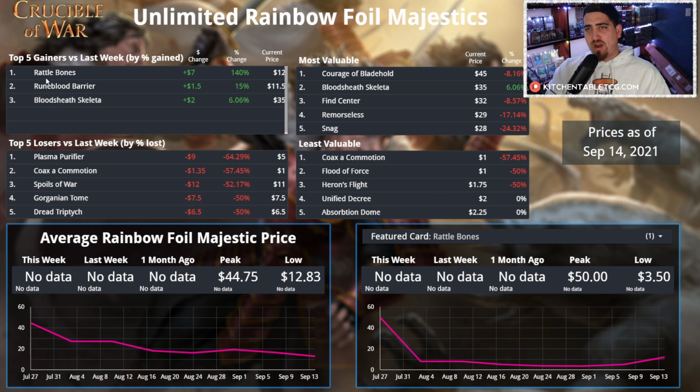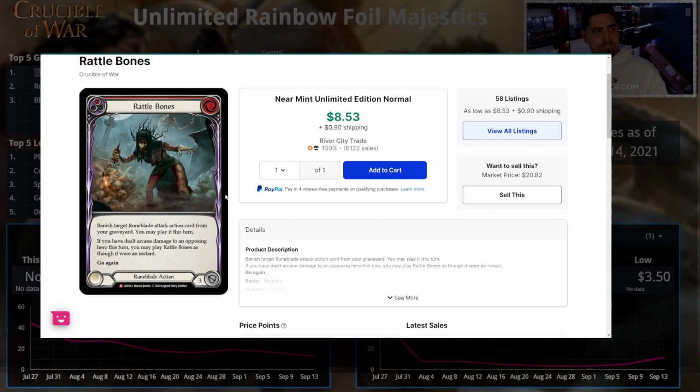I think it has to do with Briar. Rattlebones is a very, very good card for Briar. Let's pop it up and show you. You banish something from your graveyard, you can play it this turn. If you've dealt arcane damage, which Briar does a lot of, you may play Rattlebones as an instant, so you don't need the action point.